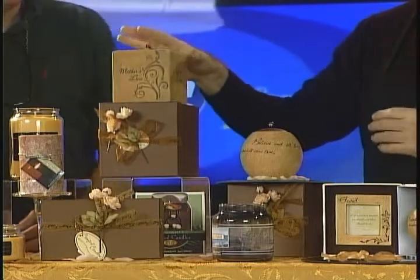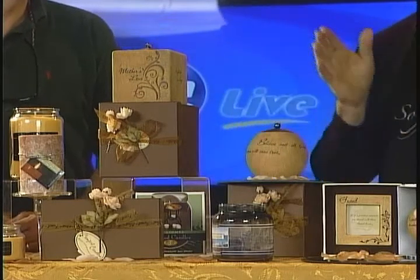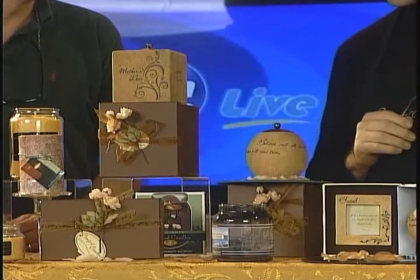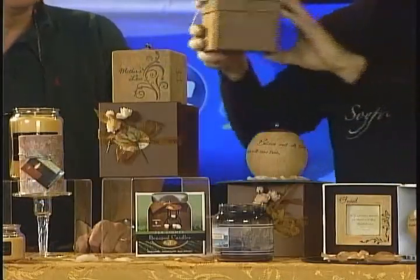We have a family one that comes in the round one as well, and here's one, the believe, and there's everything from get well to happy home warming, housewarming type of things, bless this house messages, best friend. But look at the packaging on this. What's so nice about this gift line is the package. First of all, it makes it look like you really know how to give a gift. It's so well packaged and decorated.